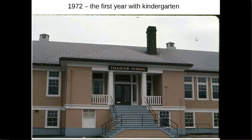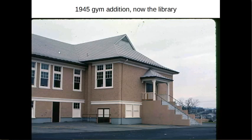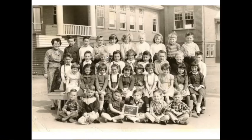1972 is the first year with kindergarten, and by this point the school no longer has grade 8, but it still has 8 grades within it. The biggest difference between the school in 1972 and current day is that the roof has changed. It's no longer a slate roof as it was at the time, and is now rolled steel. The slate was considered a danger in case of earthquake, which was, I believe, the primary reason it was removed.